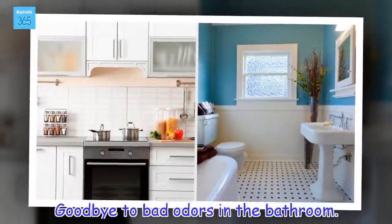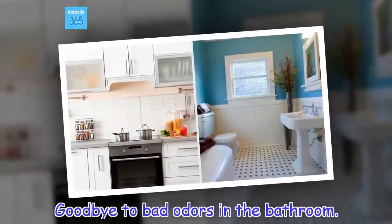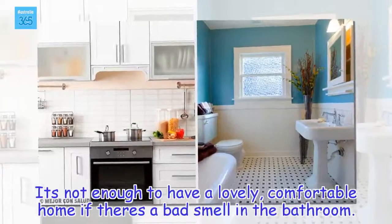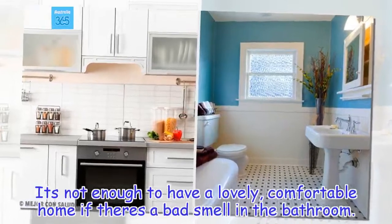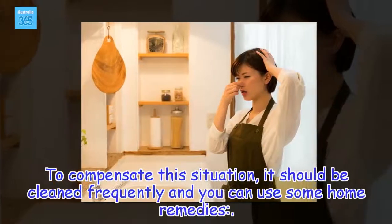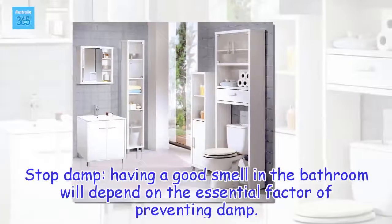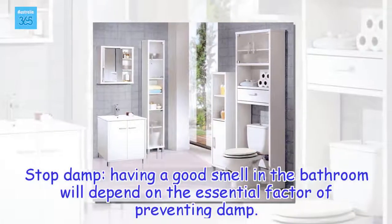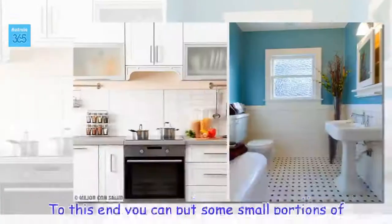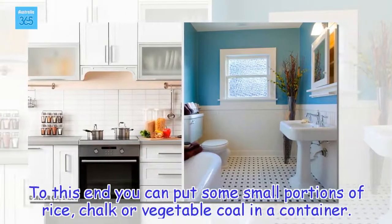Goodbye to bad odors in the bathroom. It's not enough to have a lovely, comfortable home if there's a bad smell in the bathroom. To compensate this situation, it should be cleaned frequently and you can use some home remedies. Stop damp. Having a good smell in the bathroom will depend on the essential factor of preventing damp. To this end you can put some small portions of rice, chalk or vegetable coal in a container.